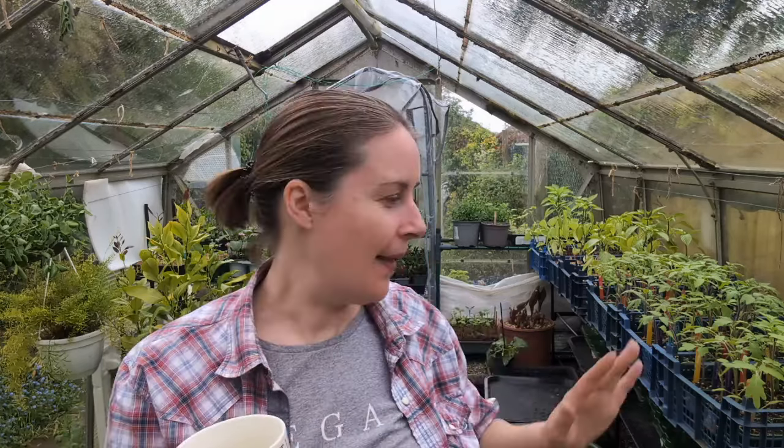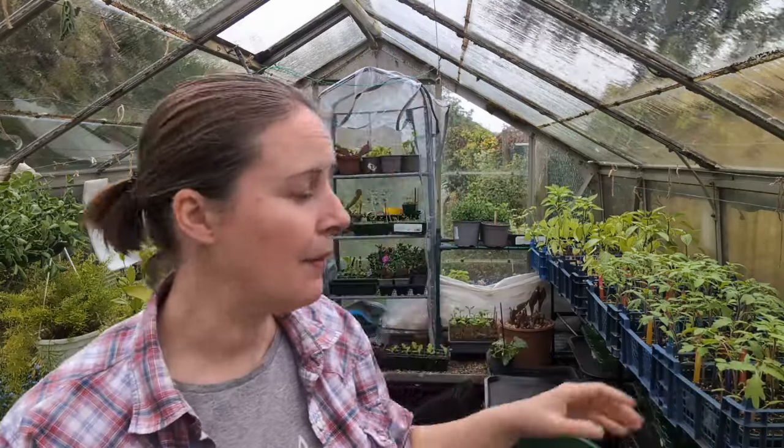So you might notice that the greenhouse looks slightly different, and that's because all my tomatoes and my chilies and aubergines have now come to live out in the greenhouse. They came out yesterday. I was a little bit worried, but when I checked the temperature this morning, it was 10.6 in the greenhouse, and that's what you want, temperatures over 10 degrees for your tender plants like tomatoes. So I was quite happy with that, and I think they'll be very happy getting much more light in here, even when it is raining.